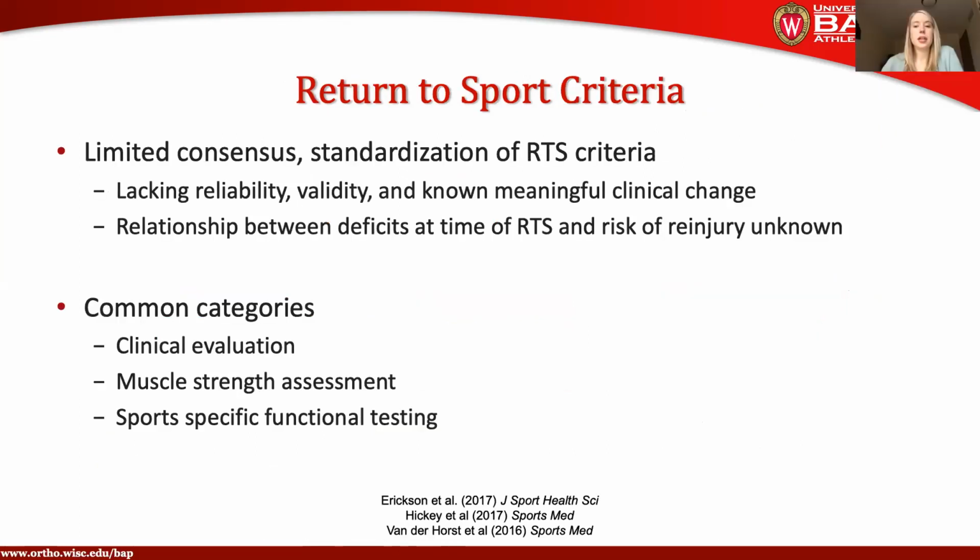So again, spoiler alert here, there really is limited consensus on the standardization of return to sport criteria. And I think the problem here is that current evidence supporting return to sport lacks some of that reliability and those, like we talked about earlier, those known meaningful clinical changes. And the clear relationship between that deficit at time of return to sport and the risk of re-injury is unknown. These re-injury events happen. We all wish they wouldn't happen as frequently, but because they're not as common as some of those initial injuries, it becomes harder to conduct research or monitor some longitudinal studies here. So this is what really makes that final return to sport and re-injury challenging.